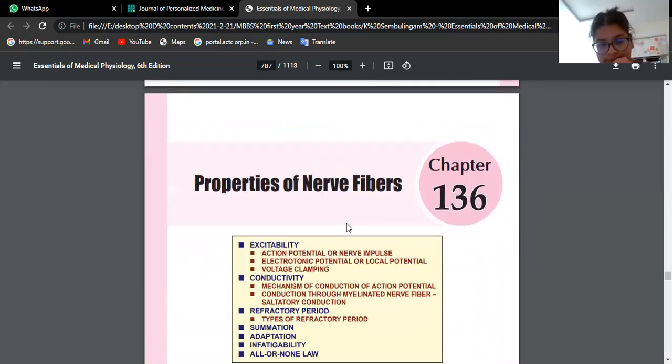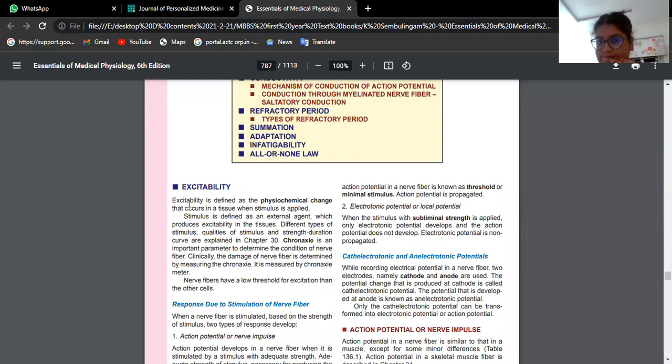Then coming to properties. Properties is the one that was dealt with in your college also, isn't it? Yes, ma'am. Under properties, this is also a very much expected question which comes for 5 marks. Now let us see the various properties. First thing is excitability. When we touch any hot object, we just withdraw our hand. That means our nerve fibers are highly excitable. This is the physiochemical change that occurs in tissue when a stimulus is applied. A hot object is a stimulus, an external agent which produces excitability in tissues.